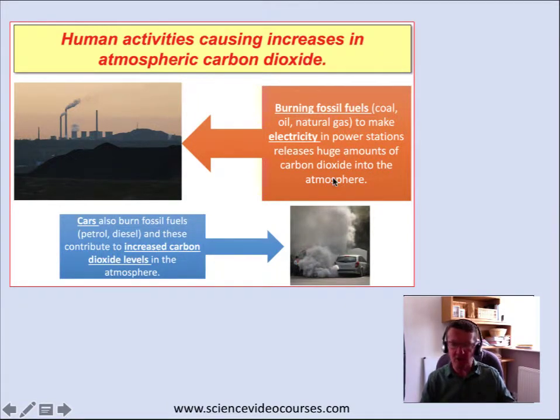Now you may think, oh, I'm driving an electric car, I'm very, very green, no pollution, but where did that electricity come from? If that electricity came from a power station that's burning fossil fuels, you are still contributing to global warming gases. Now cars themselves are not electric, they all burn fossil fuels, petrol or diesel, and these contribute to increased carbon dioxide levels in the atmosphere as well.